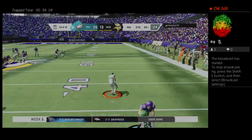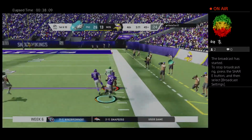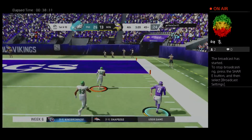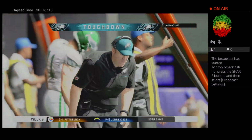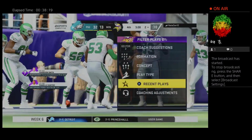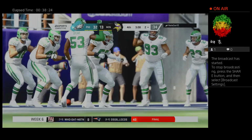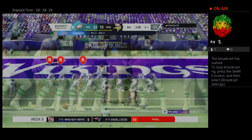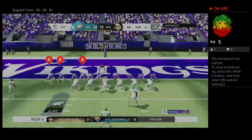Here's Cousins. Looking for his tight end Rudolph, and it's intercepted. Picked off at the 38. The 20. There he goes, right side. And he takes this one back into the end zone. And the Eagles defense gets a pick-6 TD. And that one will pretty much erase any hopes of a fourth-quarter comeback. With emphasis, interception, return for touchdown.